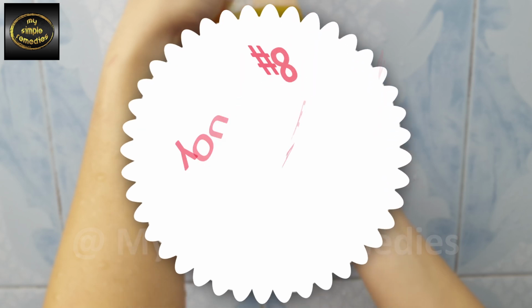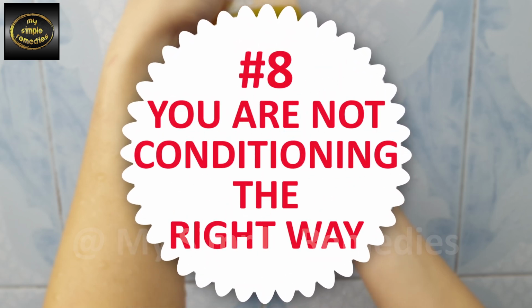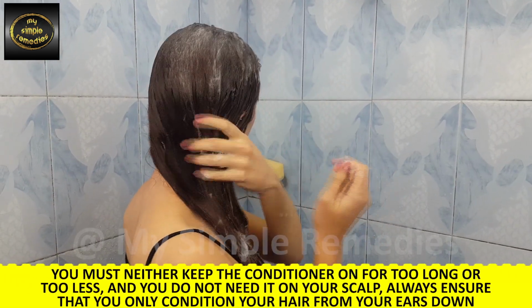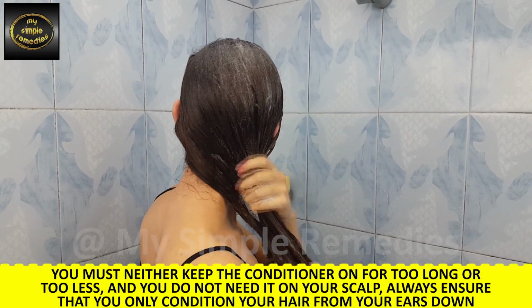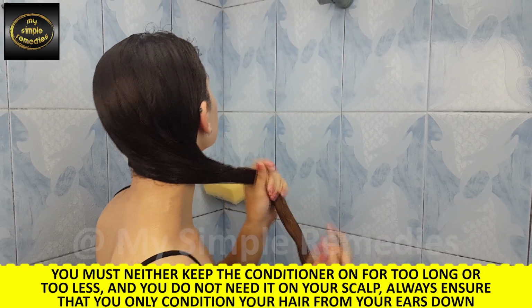And finally, mistake number 8. You're not conditioning the right way. You must neither keep the conditioner on for too long nor too little, and you do not need it on your scalp. Always ensure that you only condition your hair from your ears down.